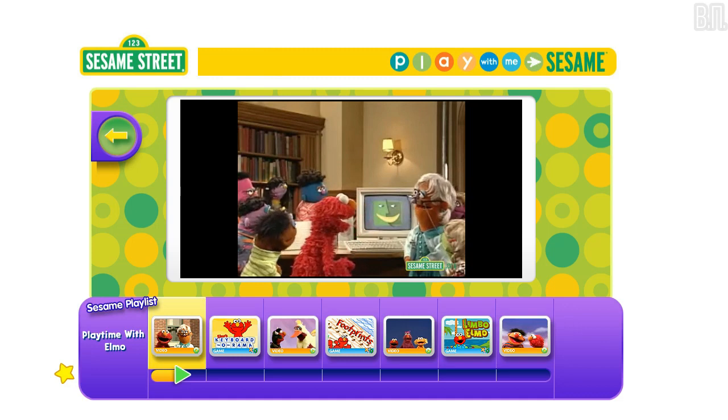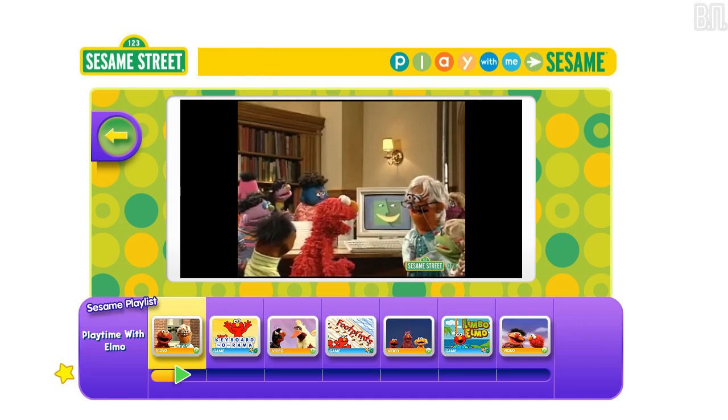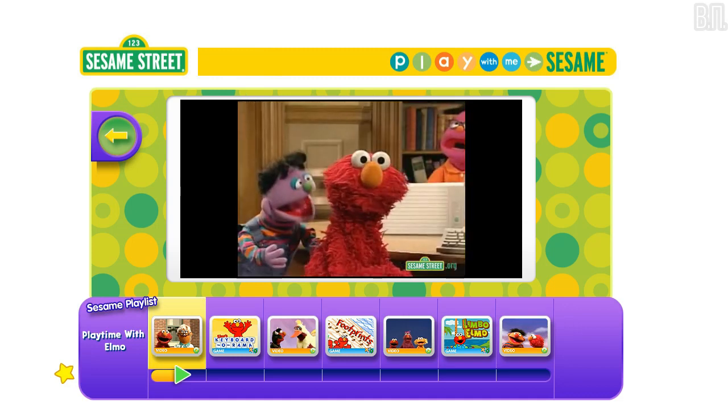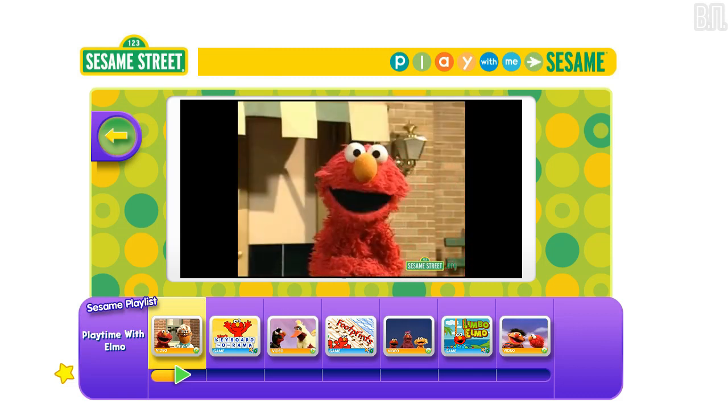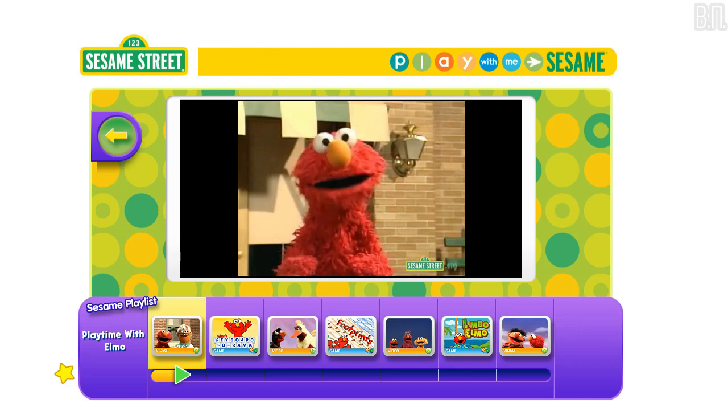Yes, Elmo, it's very entertaining. Elmo doesn't get it. Oh, well. Elmo wants to know where you can find more computers.